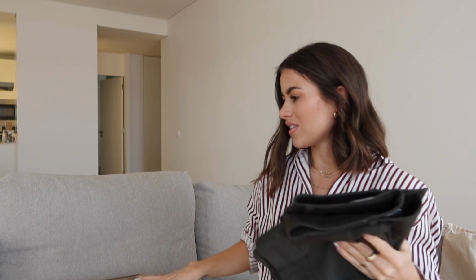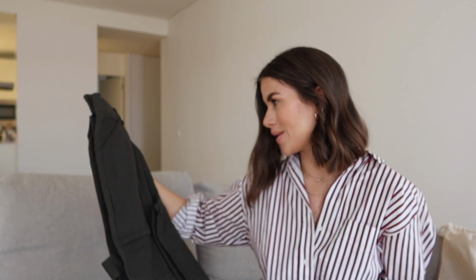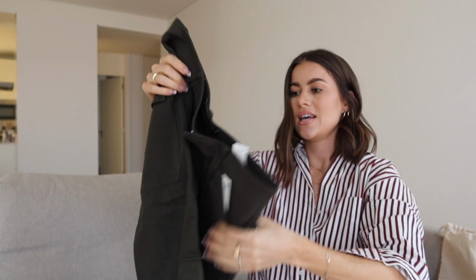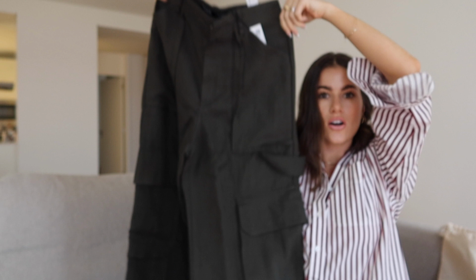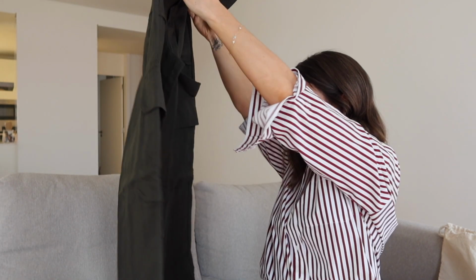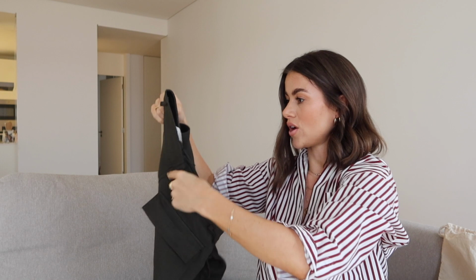And then last of this package anyway, we'll have to regroup for the next package, are these cargos. And I'm very, very excited because, as you know from my latest YouTube videos, I am all about cargo pants. These are linen cargo in a very dark green, almost like blackish green. Like, oh my god, they're divine. I am so obsessed and I'm very excited to try these on.